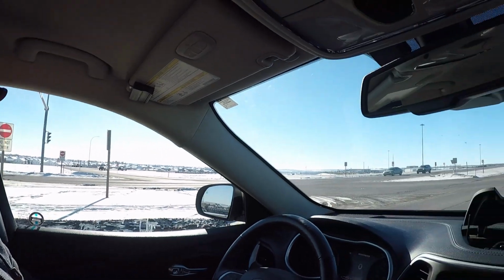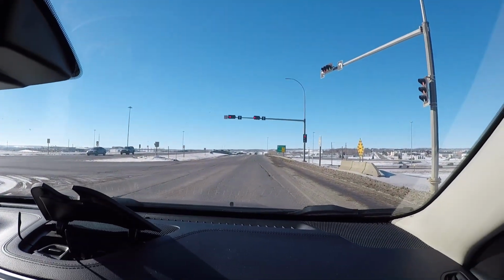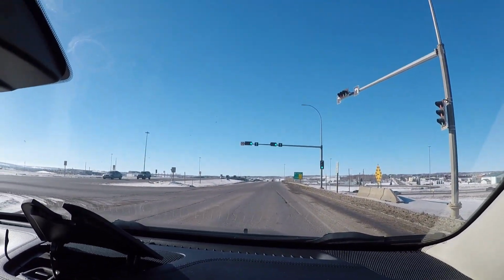Yes, it's February 17th today. Yep, beautiful February day, as you can see. It's gonna be like plus 3 or plus 4 Celsius today.